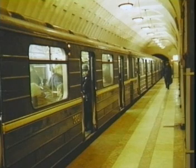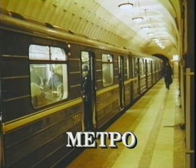Okay, very good. Now check your knowledge. We'll take a look at a few pictures, identify everything that you see in Russian. So, what is this? Метро. Let's take a look at this picture.